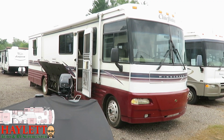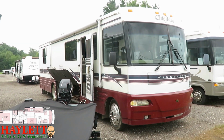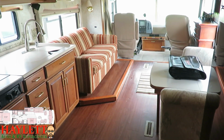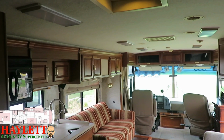So if you're looking for a fix it and flip it project, or if you're looking for an inexpensive diesel pusher that you could put a little bit of personal elbow grease into, I think there's a ton of potential here. I like the layout overall. I like the original color scheme that was all in here, but it's gone through a couple owners and some things have changed hands over the years.